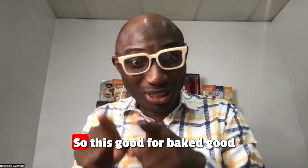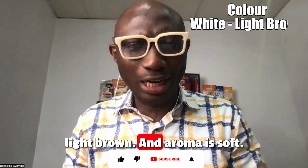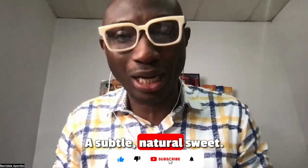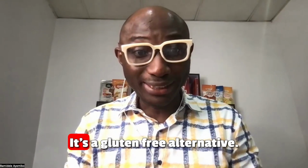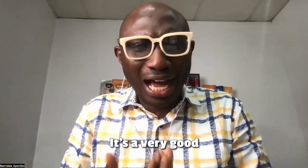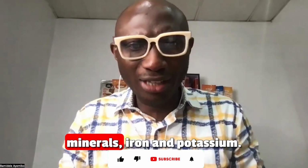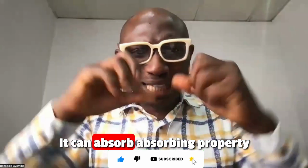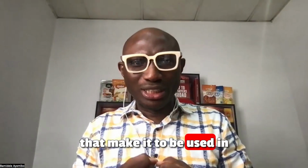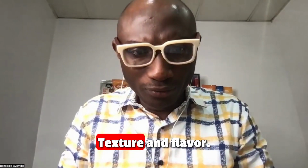It's used in baked goods, so this is good for baked goods. Color can range from white to light brown, and a subtle, natural, sweet coconut aroma is indicative of its freshness. It's a gluten-free alternative. It's a very good product for nutrition because it contains vitamins and minerals, iron and potassium. It's low in carbohydrate. It has absorbing properties that make it useful in recipes requiring more liquid than traditional flour.